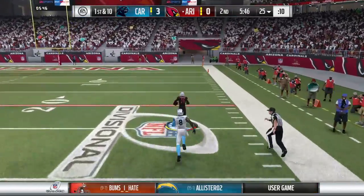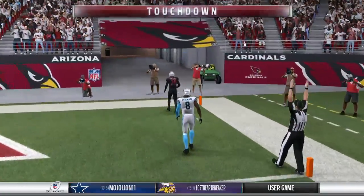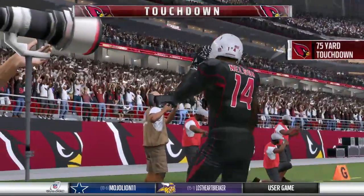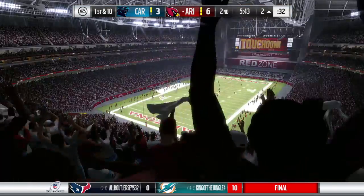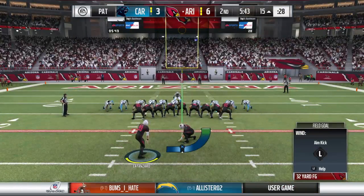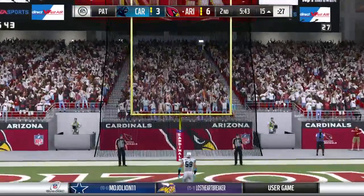He got his man, complete. Touchdown, Cardinals. J.J. Nelson, 75 yards. And the Cardinals have taken the lead. He showcased his blazing speed on that one. Was he wearing football cleats or track spikes? Because he was gone. Big-time play.